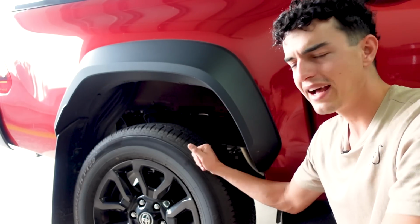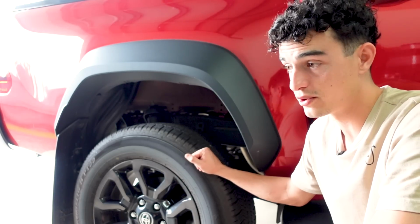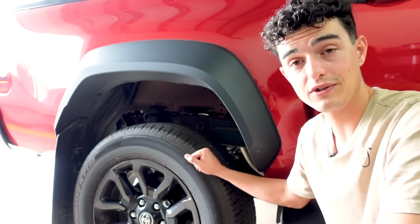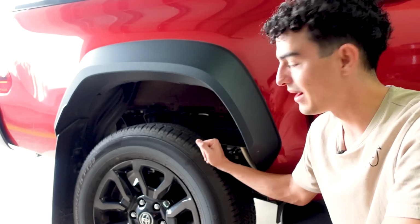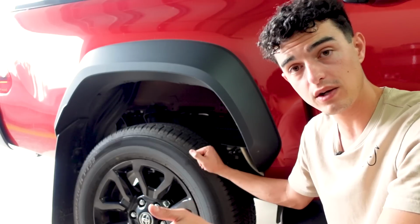Now, how does it compare to the vehicles I've owned in the past? Well, how it compares to my Patrol is that my Patrol barely stops, so already it's doing much better than that one. But how does it compare to, say, my 2021 Prado and also my dad's 2022 Prado?